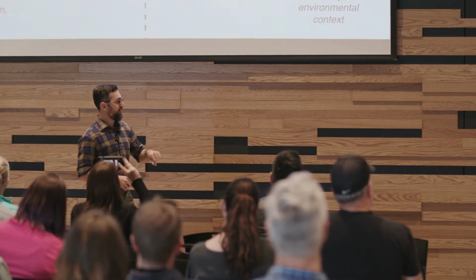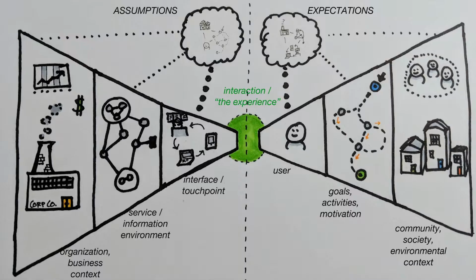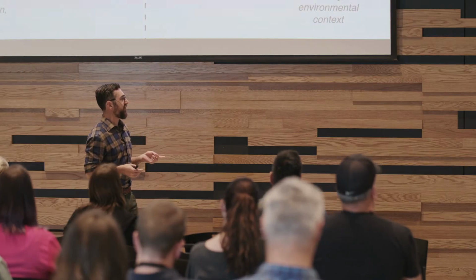When a user comes to use your product, they have a model of how this all works. People call it a mental model. We call it expectations. It's hard to see in this picture, but they essentially have in their brain a little picture of how all of your stuff works. On our side, we have a little picture of everything about them. These things aren't explicit, they're very implicit, but you get bad user experiences when the two don't match.